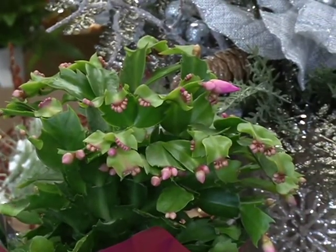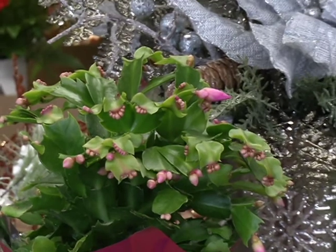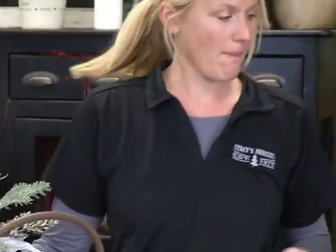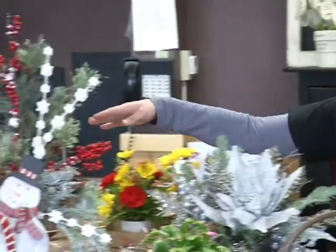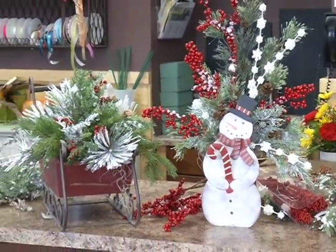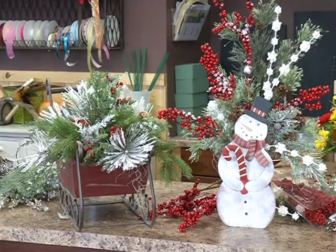And they are out, both of them are in bloom. So Angela will explain a little bit more about something. Hi, yes, welcome to the flower shop. So Susan just had to step out because we had a customer call, which is great. She is constructing here some of our silks and neat indoor arrangements that you can keep forever.